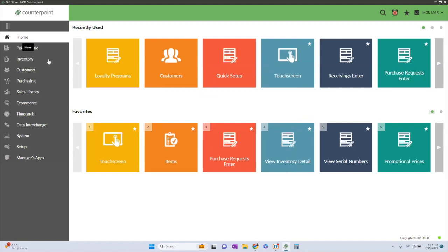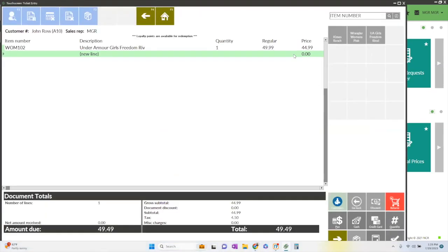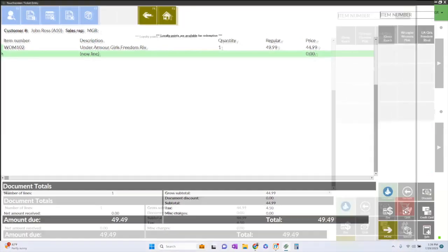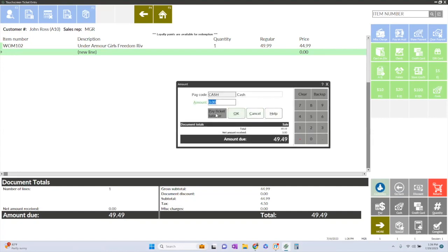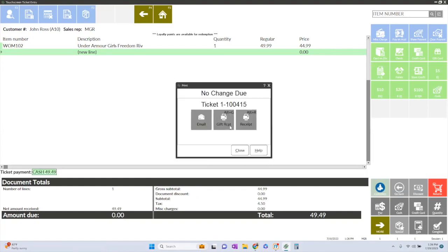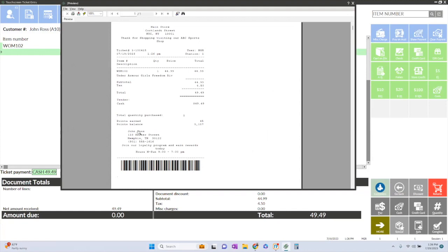And then when you do a ticket for someone who's part of our loyalty program, it actually goes ahead and prints the loyalty points on the receipt along with that customer's details. So this is how I know that John is part of the loyalty program. He knows now when he gets his receipt how many points he has.